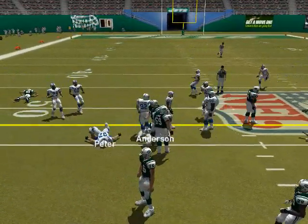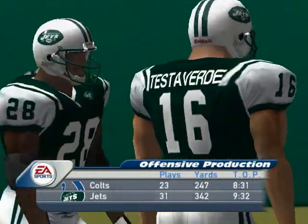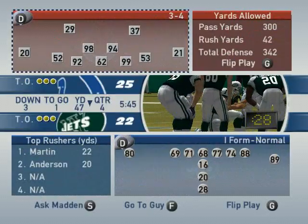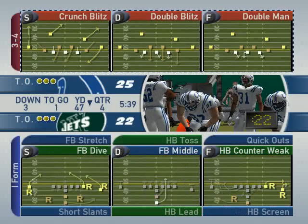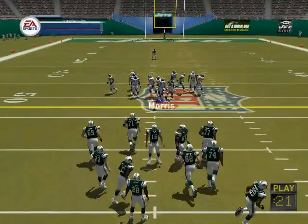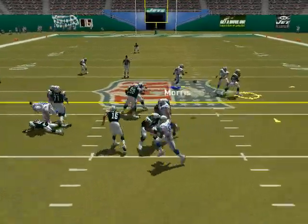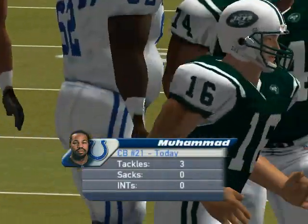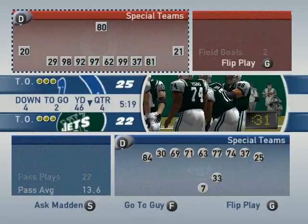Anderson gets the carry. Peter with the takedown at the 47. Yard to go. Looking to throw it. Pass is complete. Mohammed makes the stop at the 46. Well, they dumped it off on the screen there. Yeah, but the defense did a nice job of staying with the play, and they didn't let him get the first down.